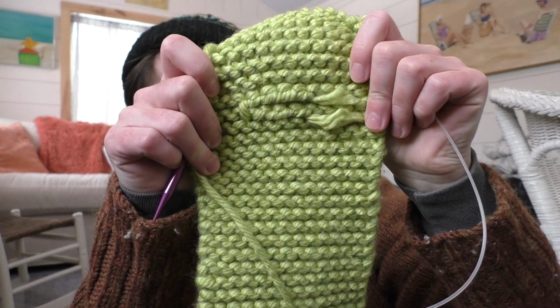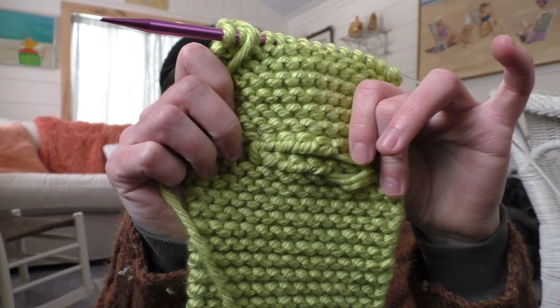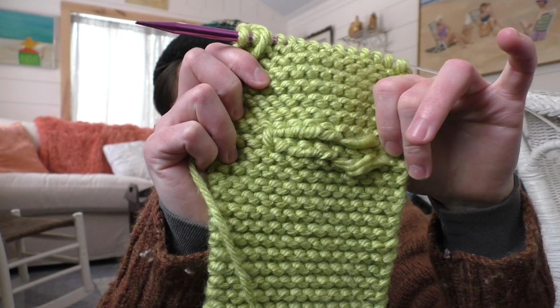So he did run out of yarn at an edge, and I was like, oh well, if you want, you can just start knitting with your new ball. And he was like, but how do you do it? Because he's seen me knit on sweaters and other things where I join in the middle of a round. He's like, well, how do you do it? And I was like, oh, okay, I'll show you that. So I showed him how to join as you go, weave in your ends as you go.